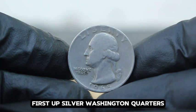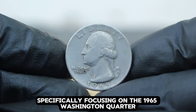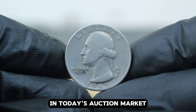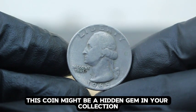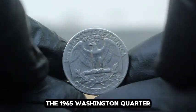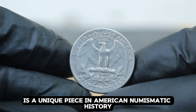First up, silver Washington quarters, specifically focusing on the 1965 Washington quarter without a mint mark. If you're curious about its value in today's auction market and why this coin might be a hidden gem in your collection, stick around. The 1965 Washington quarter is a unique piece in American numismatic history.